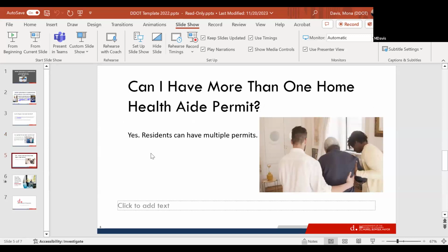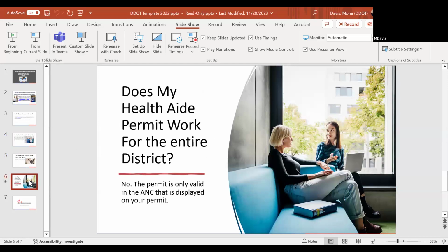Next, can I have more than one home health aid permit? Yes, residents can have multiple permits because we understand that residents usually tend to have more than one home health aid at a time. Next slide. And last but not least, does my health aid permit work for the entire district? Unfortunately, no, the permit is only valid in the zone that is displayed on your permit. So if you're zone 3, then your home health aid can only park in that zone.